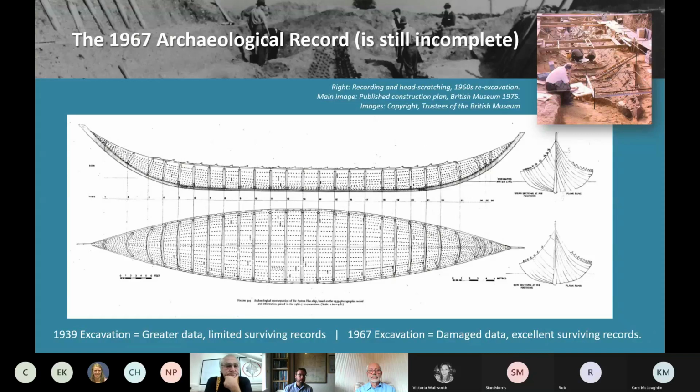If we move on then to 1967, when the site was re-excavated, the British Museum team was dealing with a much degraded site as a result of it being left open, covered with bracken for 20 odd years, with some tanks being driven up and down it. So they were missing several strakes off either side. They were missing a few meters from each end, and their recording system was essentially quite similar. Plumb bobs, spirit levels, tape measures, three-dimensional points.